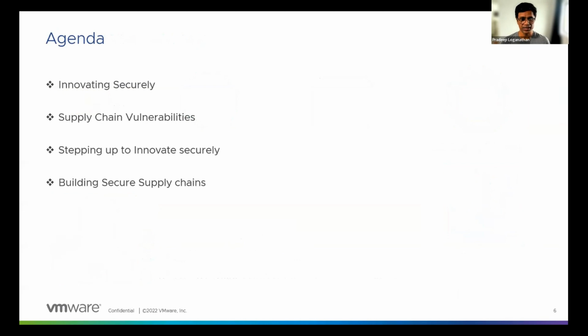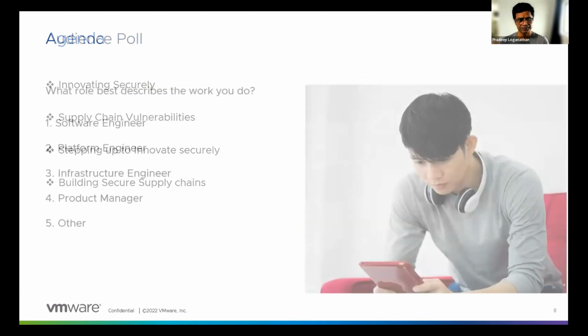So let's have a quick look at the agenda for today's conversation. Today, we're talking about innovating securely in the first section of this conversation. In the second section of this conversation, we'll be talking about supply chain vulnerabilities. The third part of this conversation, we'll be talking about innovating securely and stepping up to innovate securely. And the last part, we'll be talking about building secure supply chains, and we're looking at a demo of TAP, or Tanzu Application Platform, and how it can help you build secure supply chains.